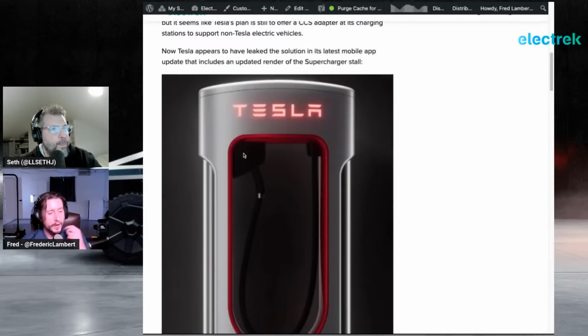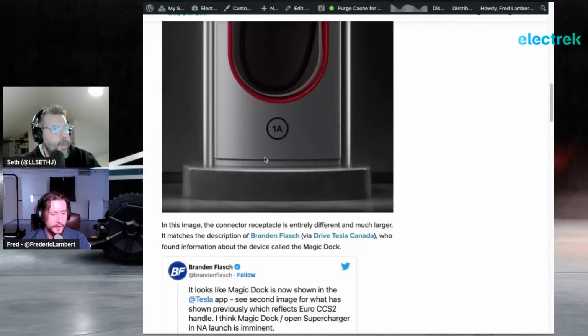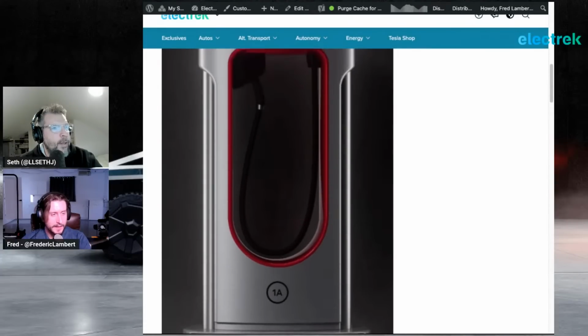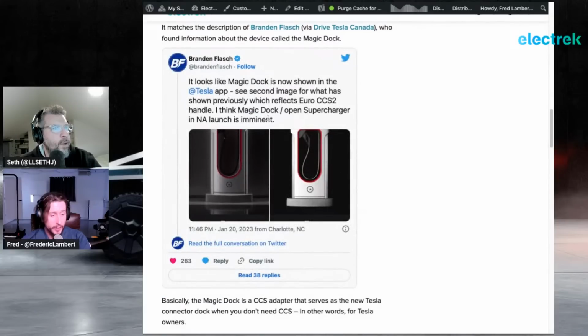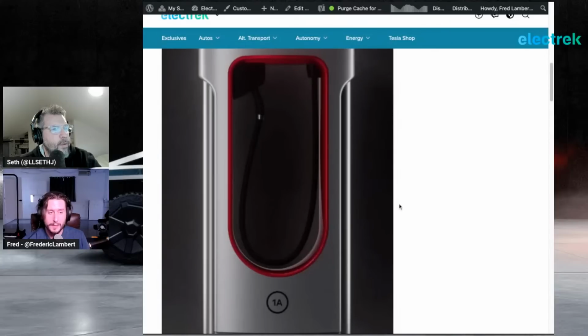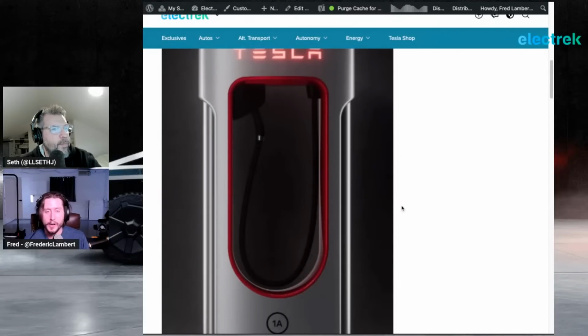And we learned that thanks to the people at Tesla Canada that this is the Magic Dock, and the Magic Dock is going to be basically a CCS adapter that serves as a receptacle. So if you're a Tesla owner, you just use it as a regular receptacle. You just put it in, put it out, plug into your Tesla. If you're a non-Tesla vehicle owner, all you have to do is, when you unplug it from the receptacle, you pull the whole receptacle together, and the receptacle acts as a CCS adapter. You just plug that CCS adapter into your car.